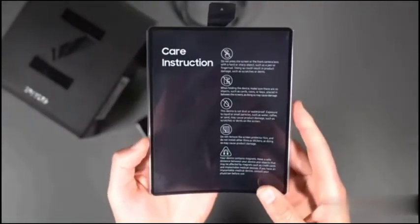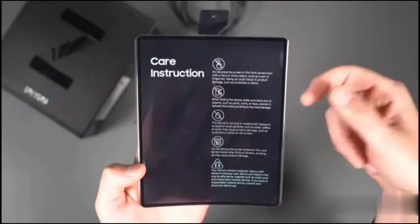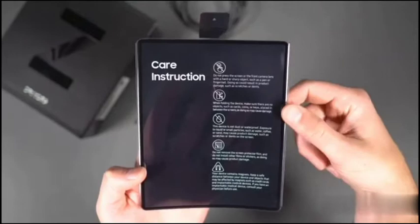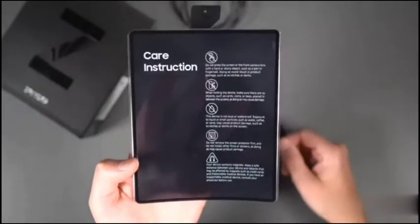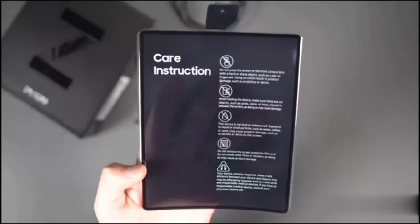When folding the device, make sure there are no objects such as cards, coins, or keys placed in between. Yeah, of course. This device is not dust or waterproof. Okay, so don't get this thing wet. Don't spill water or coffee or put sand on it. Okay. Do not remove the screen protector film.